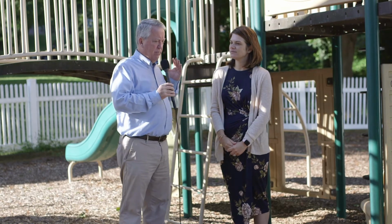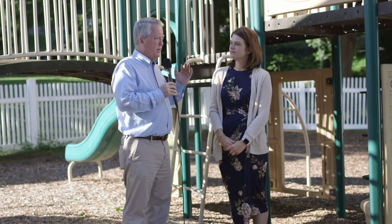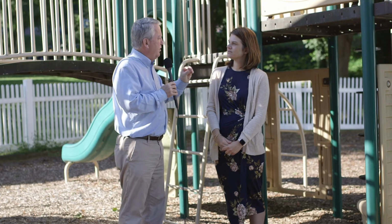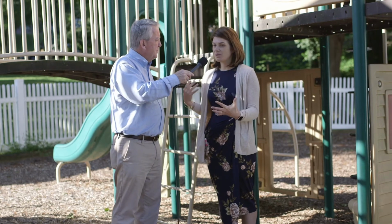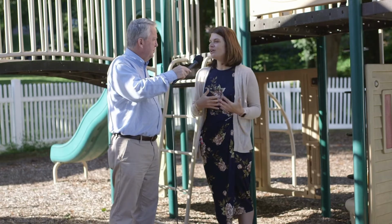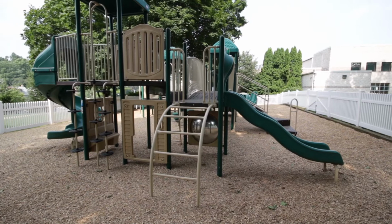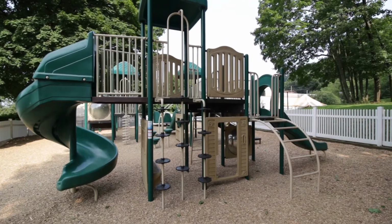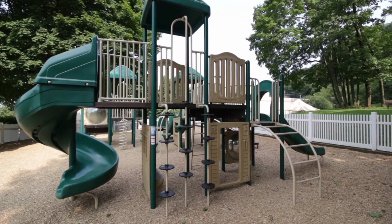And Alexis, let's start with something that's very common in playgrounds. But the slide here, the curly slide, that had some special needs that you had to reflect on, right? Correct. So we had some of the basic structure of the playground to start with, which included a curly slide over here. But it was an enclosed tube. What the kids liked about it was the height of it. They liked that it curled. But what was a concern to us as safety is that we lost visual of the kids when they went inside. We couldn't reach them if they got stuck or needed help.